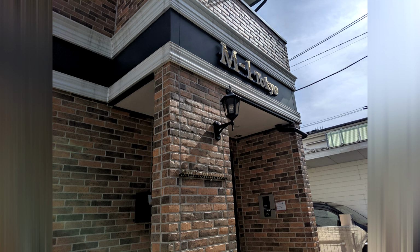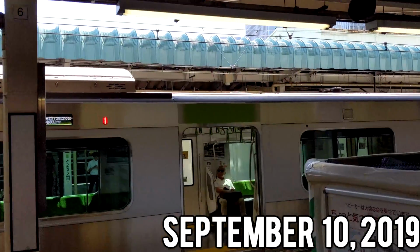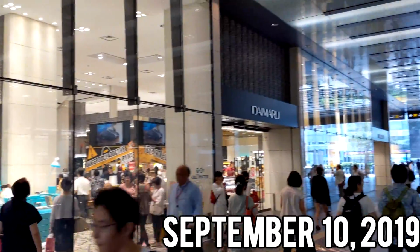Oh, that's the hotel we stayed at. It was pretty cool. Here's an onigiri, the little rice balls. I think this one had salmon in it. It was pretty good. Oh, here's the subway station. We're heading back to the airport. Here's Tokyo Station, or at least part of it.